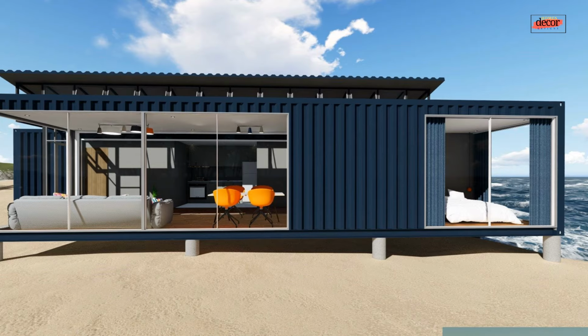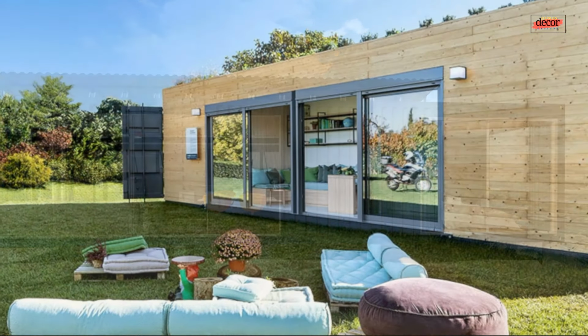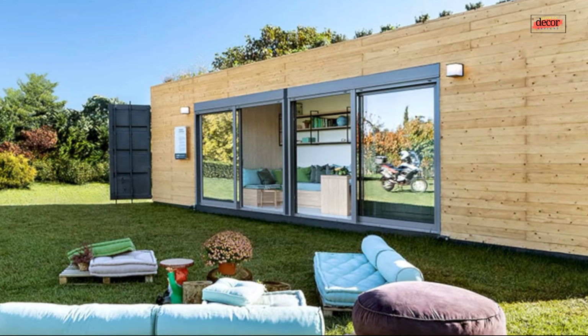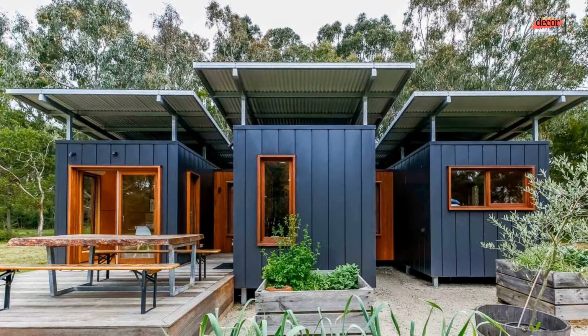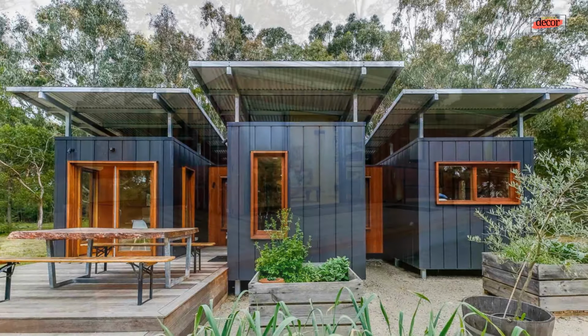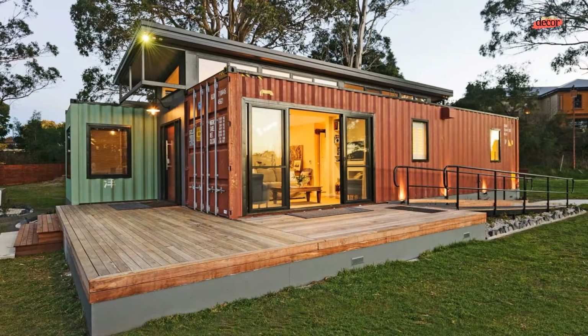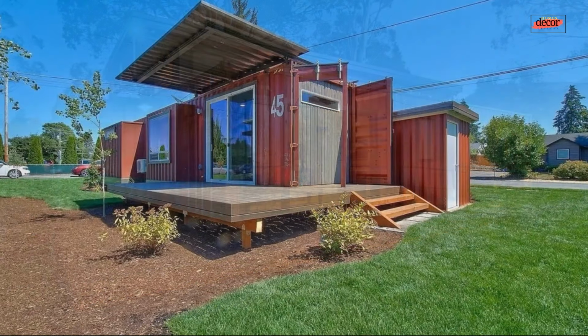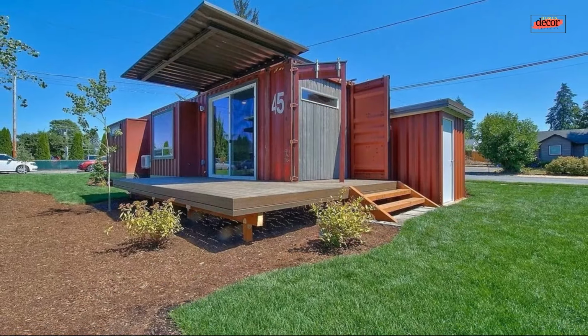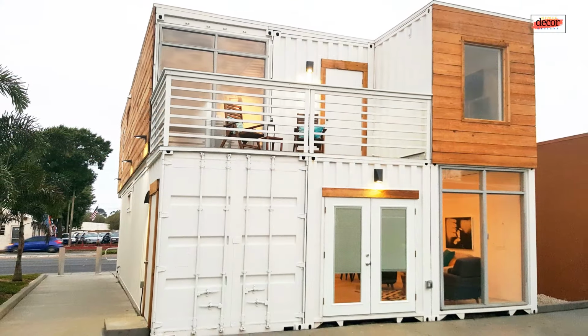Eighth, energy efficiency. The inherent thermal mass of steel containers can contribute to improved energy efficiency. Ninth, low maintenance. Steel construction requires minimal upkeep compared to traditional building materials. Tenth, customization. While prefabricated, container homes offer ample opportunities for personalization to reflect your style and preferences.